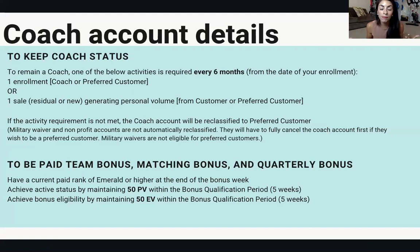They made this happen. I think this is a great thing because we've had coaches in the past who signed up coaches on their team, and then just pieced out and left their coaches hanging. That's a terrible way to be. Yet they're still earning team cycle bonus. They're still earning some commissions coming through.